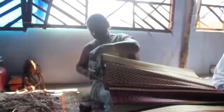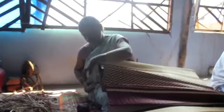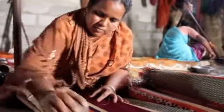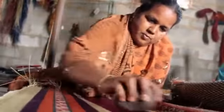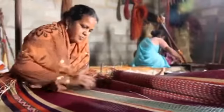The grass sticking out is then cut up neatly. The mat is polished to smoothen down the grass and give it a flat, shiny look. An ordinary smooth stone is used to polish the mat. Cloth is stitched onto the sides of the mat later to secure the bonds between the fibers.